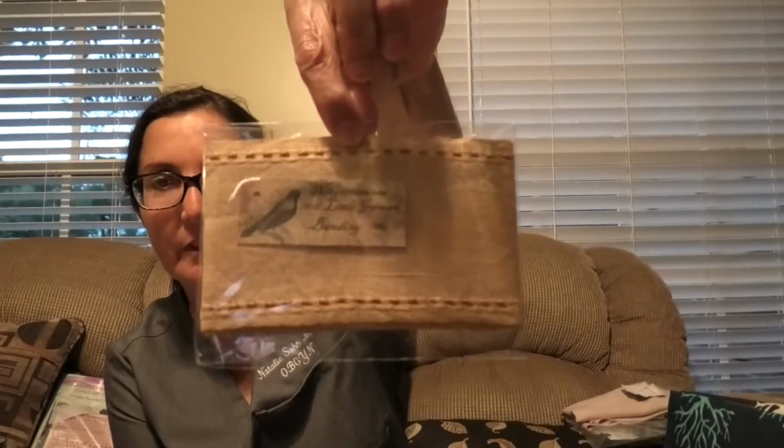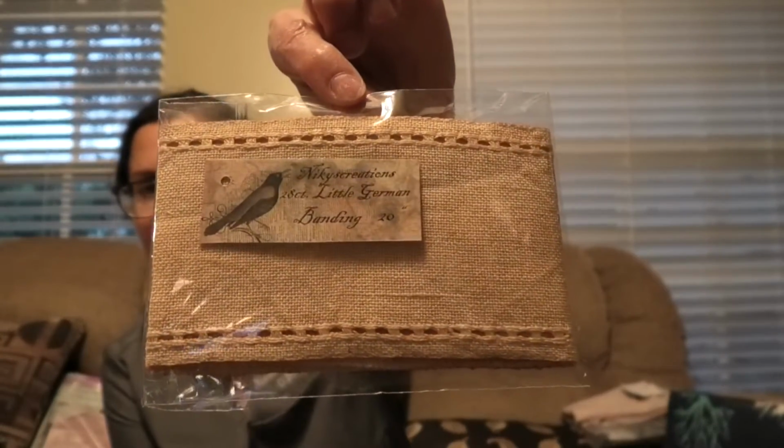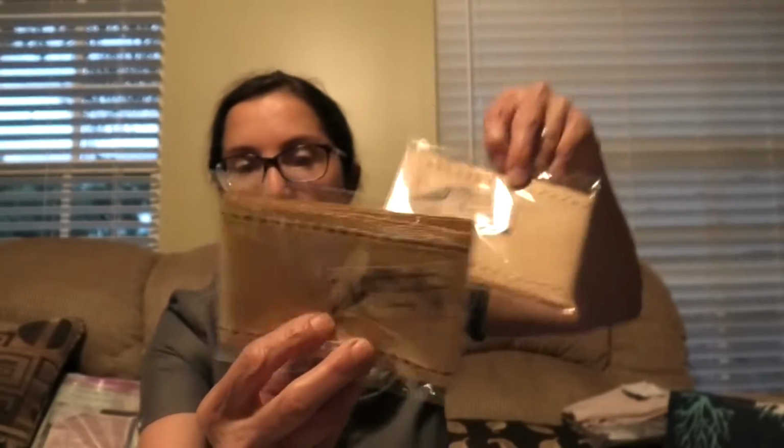From Nikki's Creations, we have this banding. I have another piece of banding, but this is thinner banding. It's lovely. It's really nice. It's not that expensive. Each one of these is 20 inches. Don't ask me why I bought two. But beautiful dyed banding, and I just love the edging on it. Very pretty.